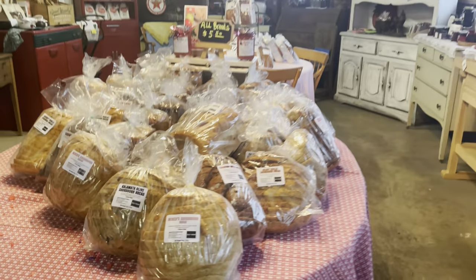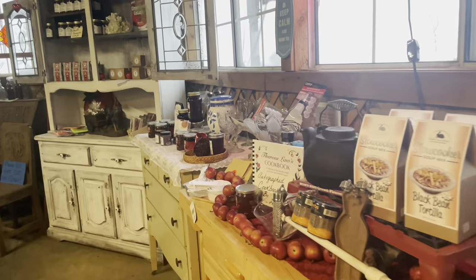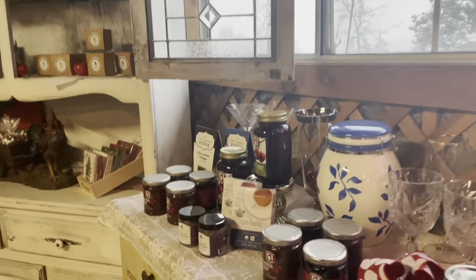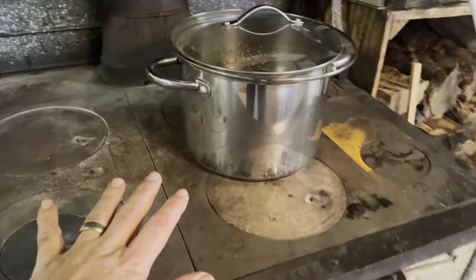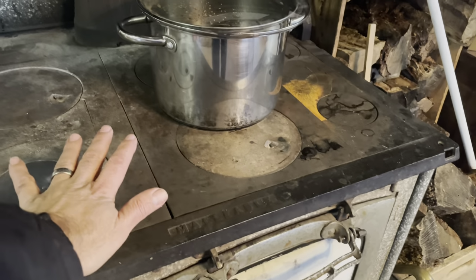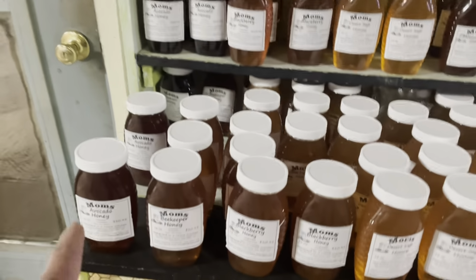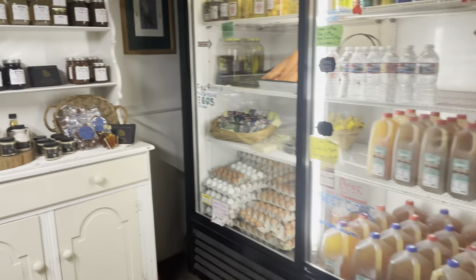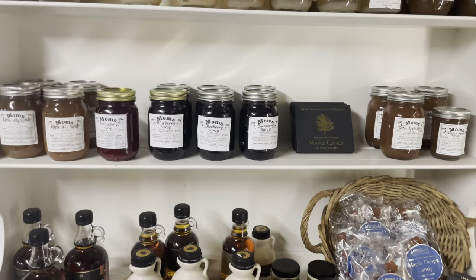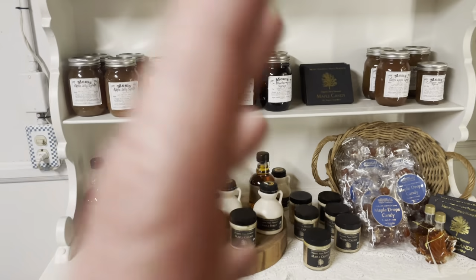It's fresh bread. Delicious. They have tons of jams. Nice and warm. This feels good. Two different types of honeys. Look how nice this is. Some of the best tasting jams in Oak Glen.